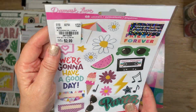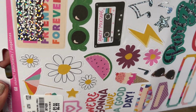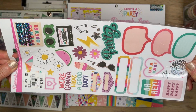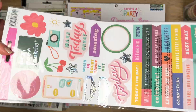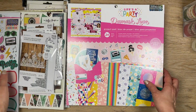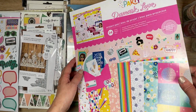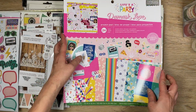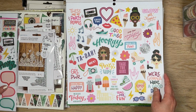Okay, so then I'm showing this separately because I found the paper with it too. This is from Damask Love, called Life is a Party, and this is the sticker sheets. I found the project pad that comes with the stickers too, but these are just so cute. And again, Damask Love is also extremely colorful, which I love also. So here's the paper. Let's take a look at the project pads. Now the project pad was $6.99, which I thought was a little steeper, but they had all the paper. Okay, so again, they're a little bit different, right?